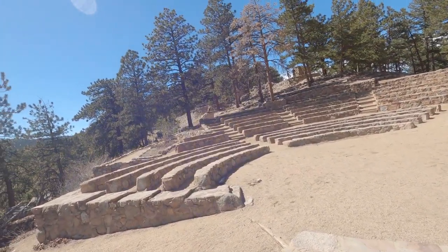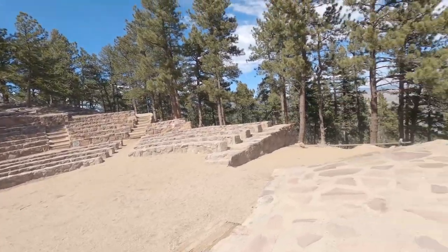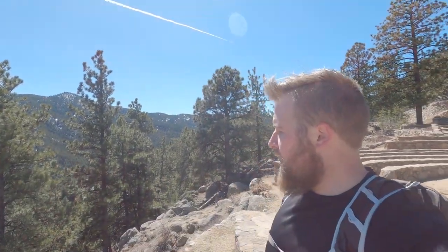Now, if you want to take a little detour, it's maybe an extra quarter mile, and you literally walk over this parking lot anyway to continue on the trail. So when you come around on the back end of Flagstaff, you're going to hop in this little nature preserve, and there is this cool little amphitheater built on the side of Flagstaff Mountain. Look at that. So if you want a cool little side spot to hang out, great spot to maybe eat some lunch or some munchies, here you go. So we're here hanging out.